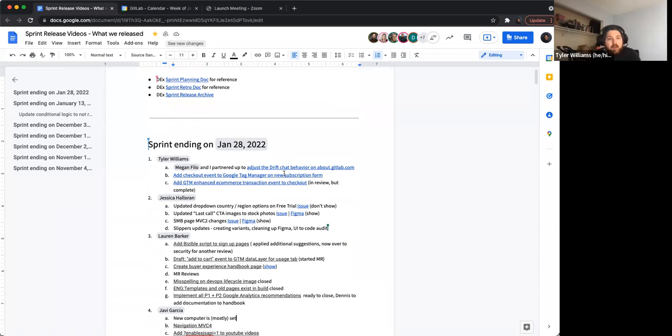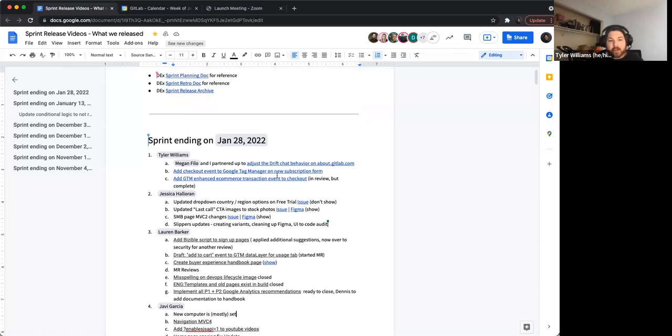So a couple things. And Megan really did this. I just had to actually put the thing in the Google Tag Manager because she didn't have permissions. But we've adjusted the Drift chat behavior to stay away when people dismiss not the chat itself, but the little side banner that jumps out to the left of it. So that's working. That's out there now.